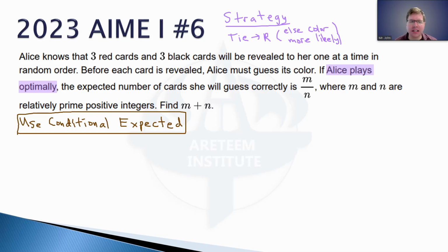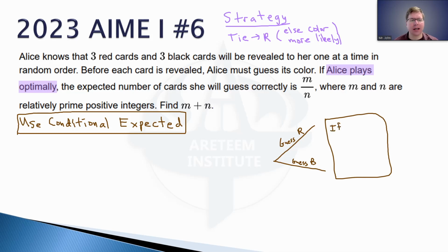So I will erase the tree in a moment, but remember, we can use this tree to help guide us. The idea here is either we're going to guess red or guess black at each scenario. And then what's going to happen? Well, if we are correct, and maybe let me just talk about this as one box here, we have one more correct guess. So we add one to our correct guesses.